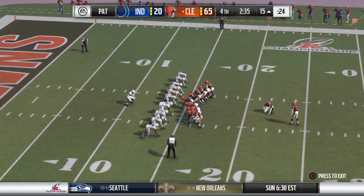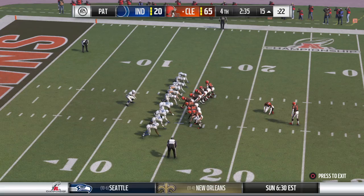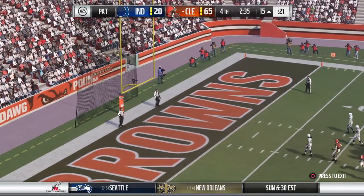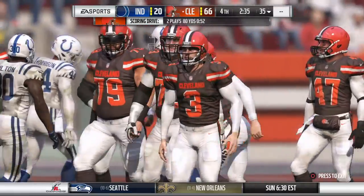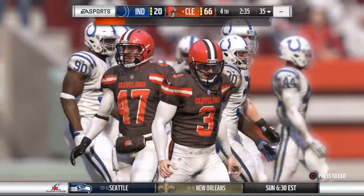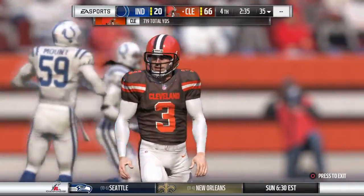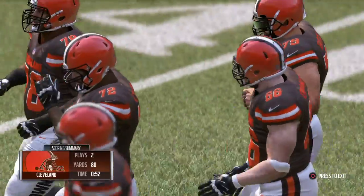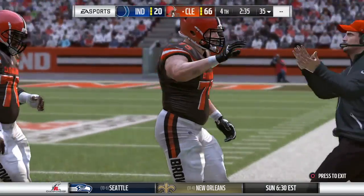Gostkowski for the point after. And this one was over a while ago as they just add on to their big lead. The quick strike ability certainly intact there. 2 plays, 80 yards to score it.